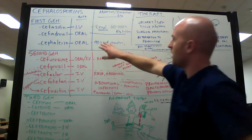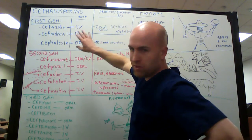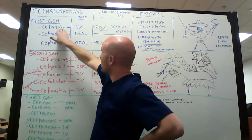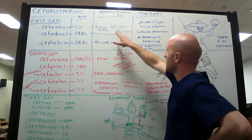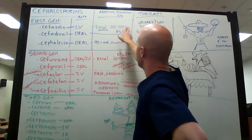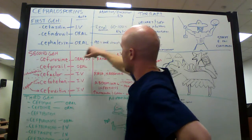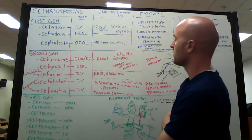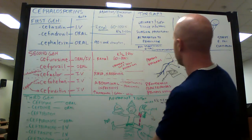So starting out, we have first generation cephalosporins. The nice thing about cephalosporins is they all start in ceph something. So we have cefazolin, which is given IV and is renally excreted, 60 to 100% renal excretion, and its half-life is about 1 to 1.5 hours. We have cephadroxil, which is oral, and then we have cefaflexin.